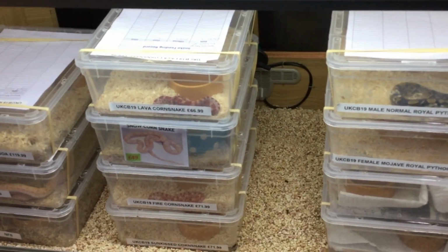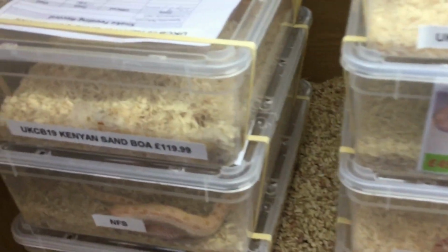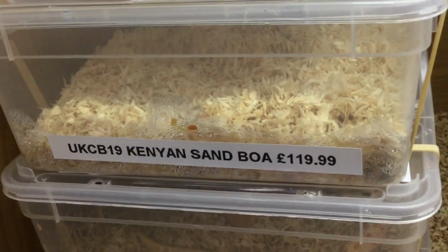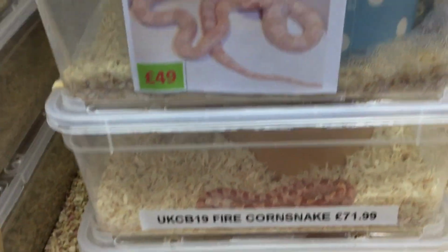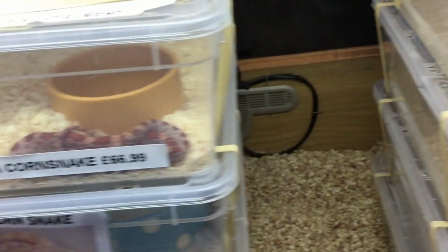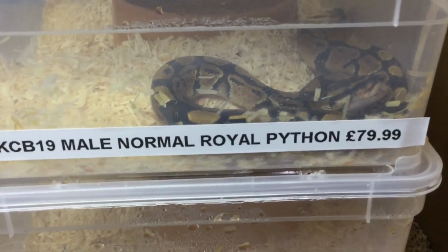And for you snaky morphy people, there is quite a lot in stock at the minute. They got the Kenyan sand boa, which is an awesome species, a couple of hoggies, they got various corn snake morphs, little baby corns, and they do, of course, have the hobby mainstay, the royal python.